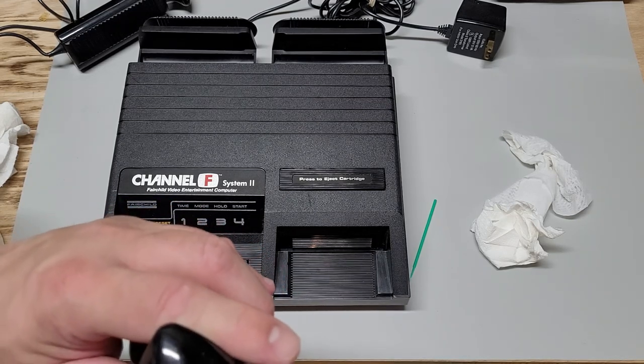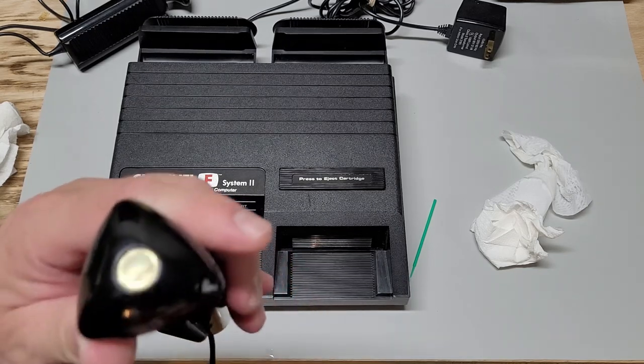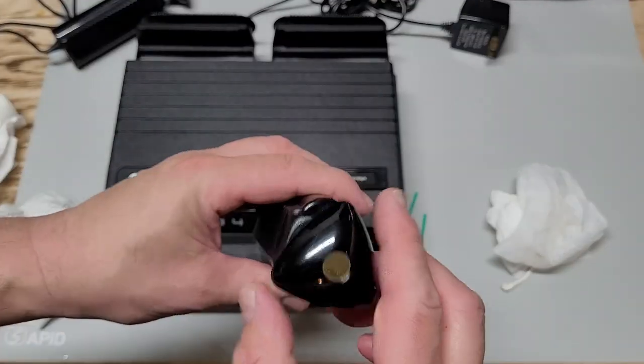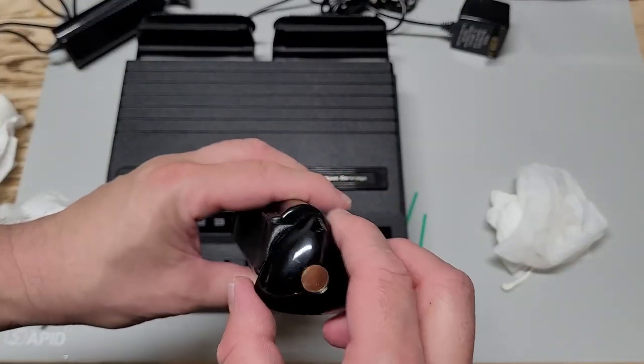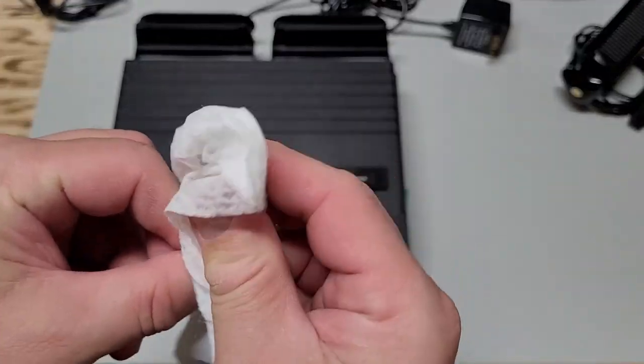So I'll open this up definitely for sure, but just probably not right now. I want to at least test this to make sure it works. Okay, this controller is done. It's clean. It feels good. Same thing with this. Start off the top or whatever end you want.